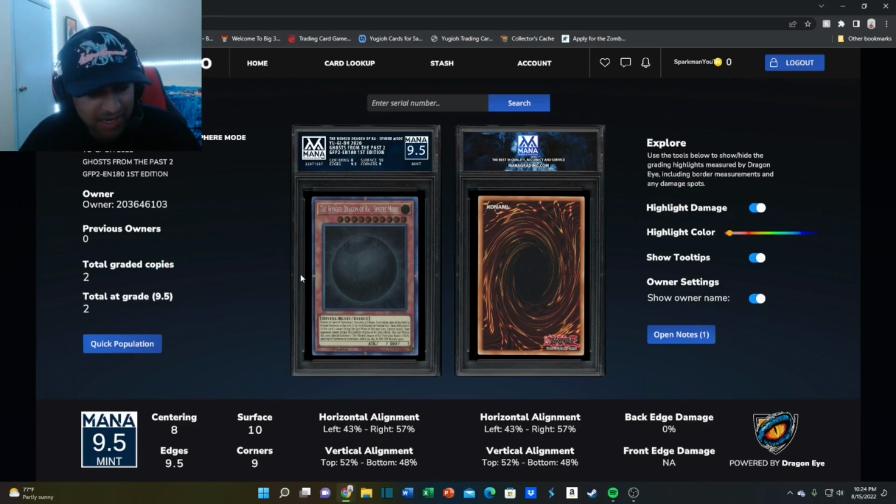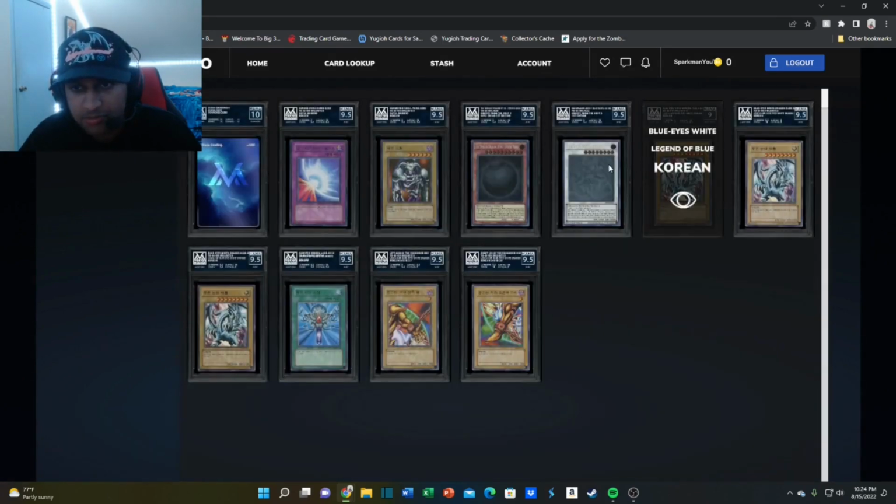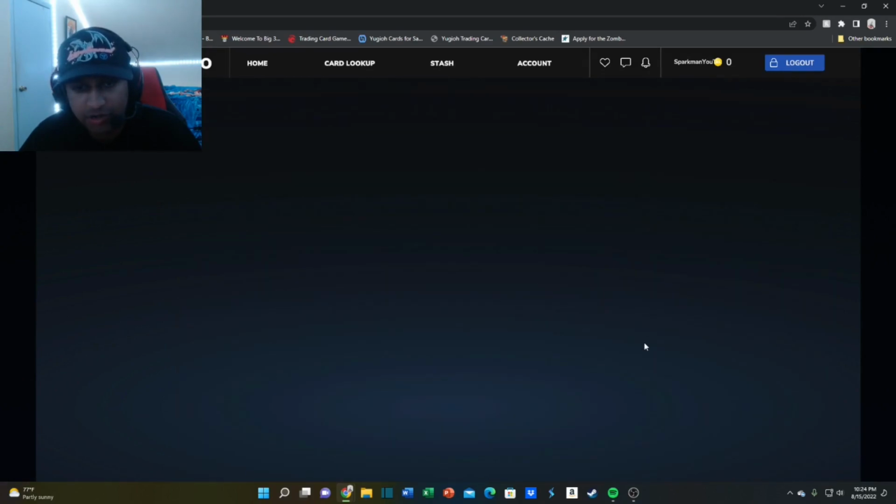But yeah, the centering got an 8, so I'm sure you guys can see it kind of here as well. Centering is a little off from left to right and top to bottom a bit. I mean, it's kind of prevalent, right? You guys could see it left to right right here. Look how much space right here. Could see it, and also in the back, you could see it as well. So, yeah. All right. Let's take a look right here at the Red Dragon Archfiend.